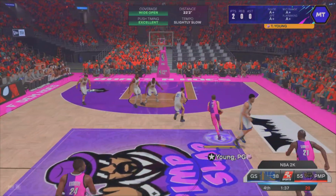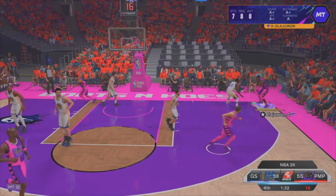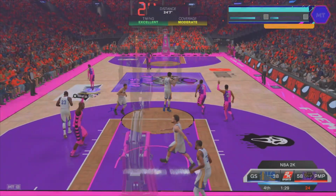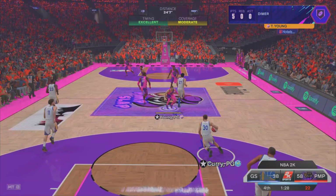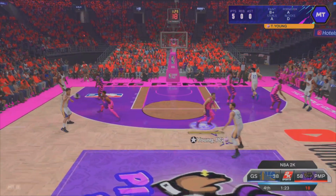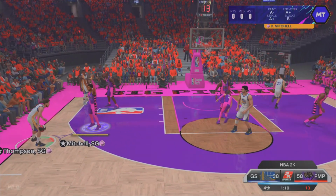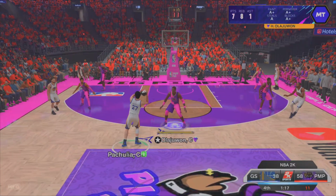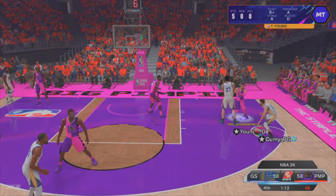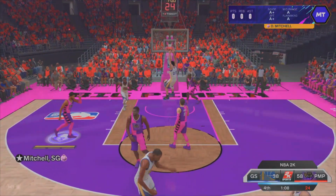Curry finds Durant. And the 3 off target. Chicago leading by 17. Young pass to Mitchell. Launches a 3. And Young with the basket on the assist by Elijah Wan. And most of the time, you expect Young's 3-ball to fall. That's just how good he is. Thompson outside. Pass to Pachulia. And Curry has it in the corner. To the paint. And Pachulia with the dunk.